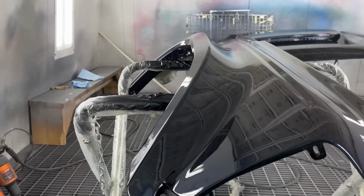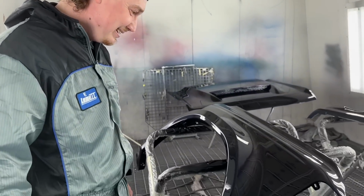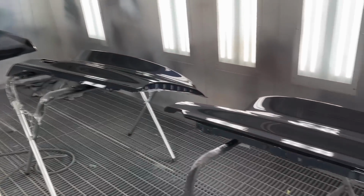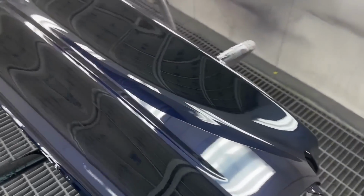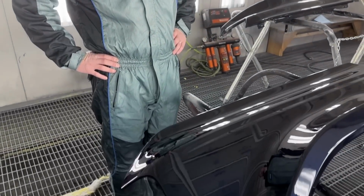Wow, dude. Look at that deep, what is it called again? It's antimatter. Antimatter, dude. That's exactly what it looks like. It's like a chameleon type of color. Looks absolutely insane. Something that just belongs on a spaceship in outer space. I'm telling you, man, this thing's gonna look so good when it's fully put back together.